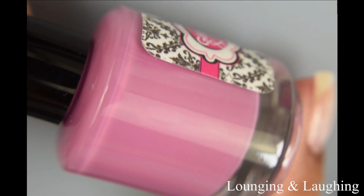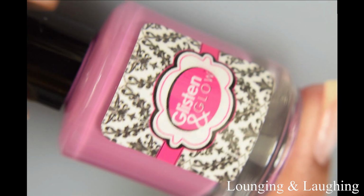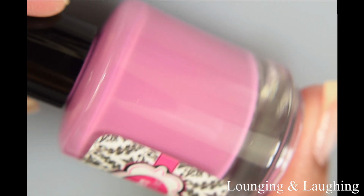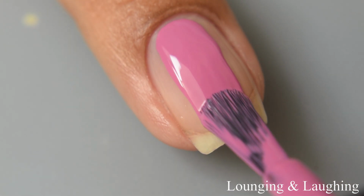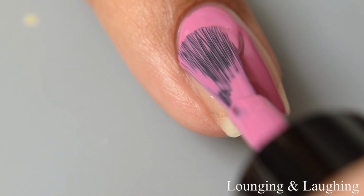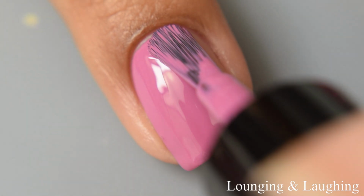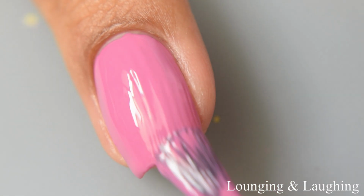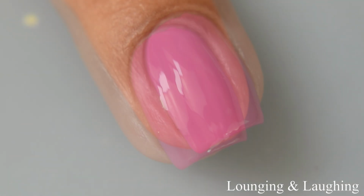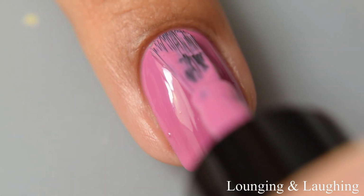And lastly, we have Lounging and Laughing. This is a medium orchid cream. Another one of my favorites in the set. I honestly feel like all of these are just so flattering and beautiful, and this color is absolutely stunning. I would love it in a lipstick. I would love it on my toes. This is just such a perfect color.